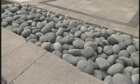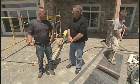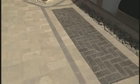Was this in the design originally, or did you guys come up with it on site? It was kind of a go with the flow, but in order to keep the water up here instead of going off into the lake, we thought that was the best way to do it. Well, you did a great job because you have a nice design flair to it. I would never even know that that was for drainage because it's so beautiful.